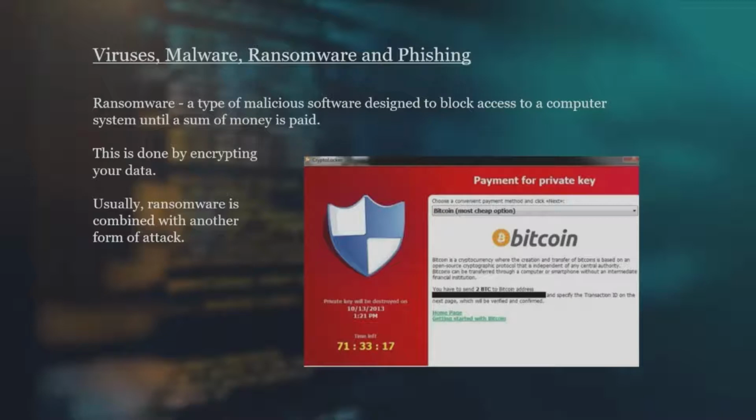Now, recently, some ransomware has been broken, so the private key is already out there, and you can go ahead and unencrypt your data. But that's not always the case, and you should never count on that. Now, usually ransomware will be combined with another form of attack, usually a way of it getting on your system, because it's not going to be there by default. You're going to have to do something that makes this happen.